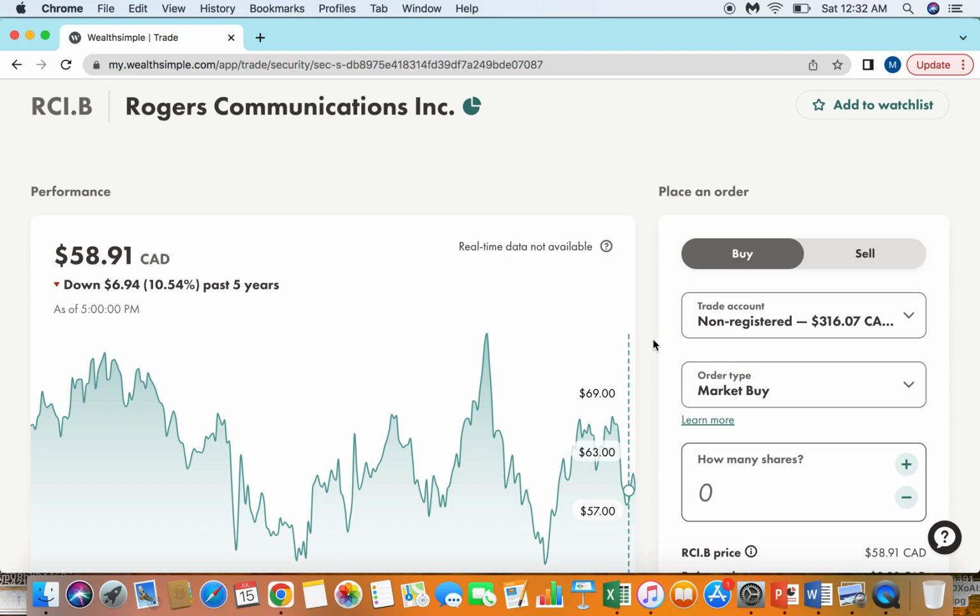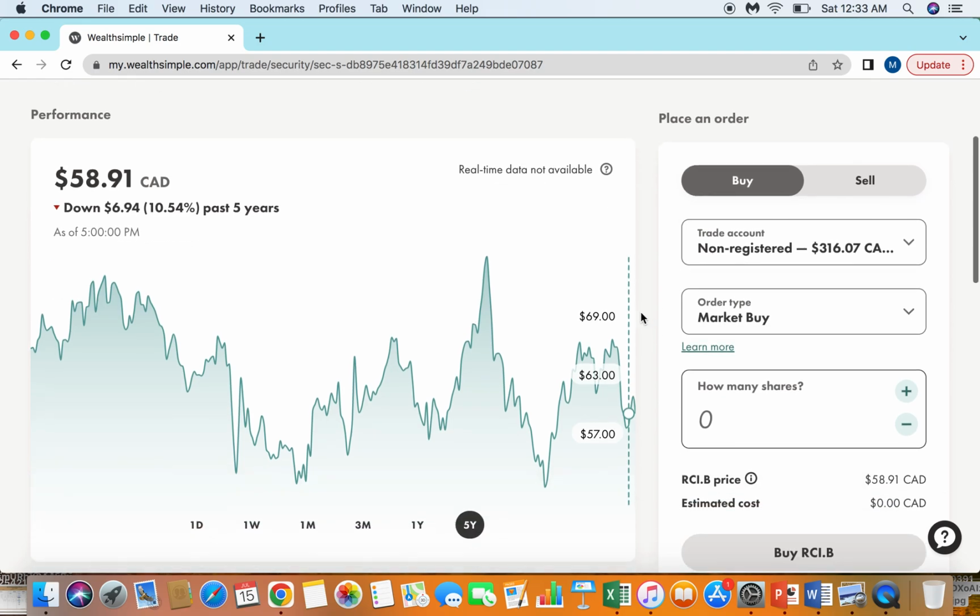They're the biggest wireless company in Canada in terms of phone plans. They also own businesses like partial ownership of Maple Leaf Sports Entertainment that owns the Raptors, owns the Leafs. They own the Toronto Blue Jays outright. So they have some great media and sports assets.